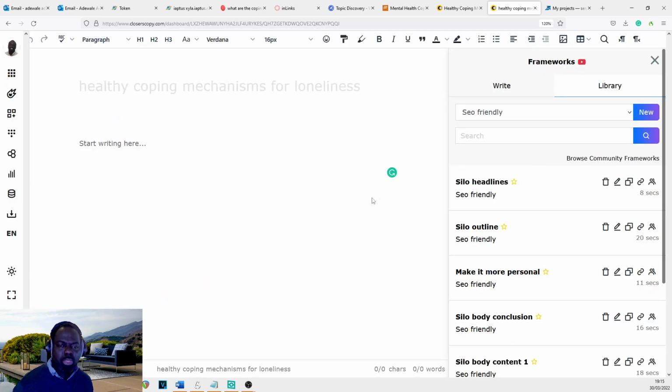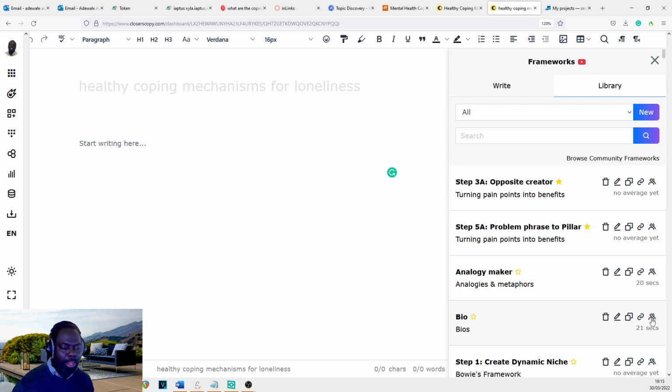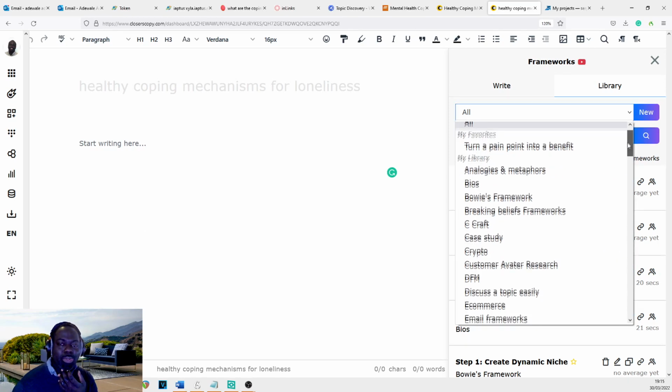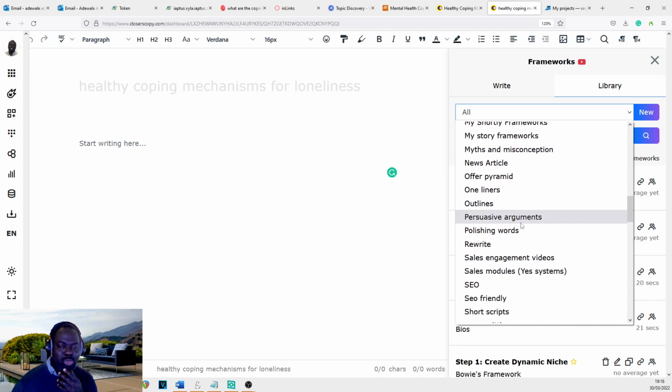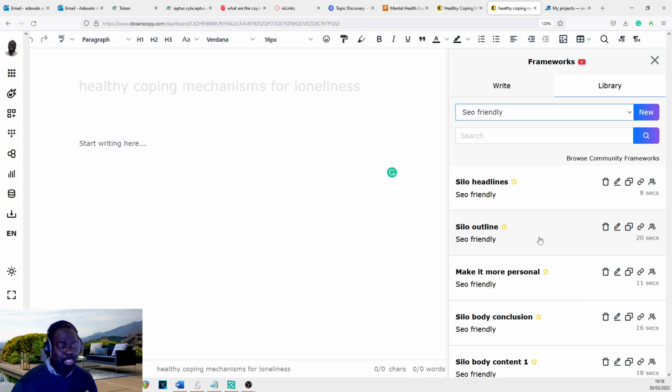Okay, but what's so important about these frameworks? I cracked my brain literally for a whole month to try and figure out how I could force Closers Copy to follow SEO rules. You can't believe how hard it is. It's just very difficult to try and force it. Then I came across a very simple process that didn't need any forcing at all.